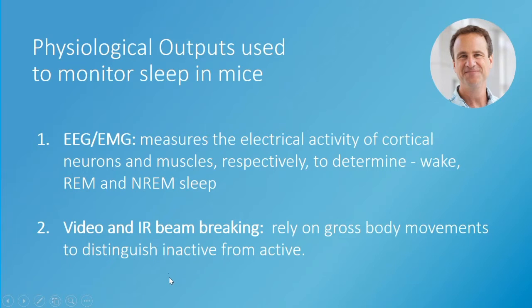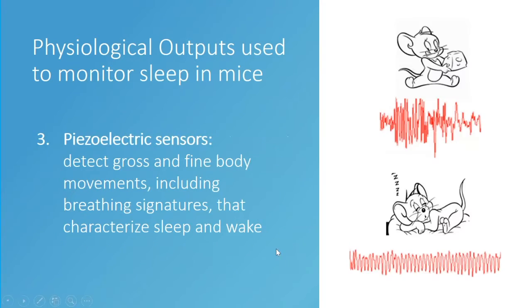Other people have used simple activity measures, such as IR beam breaking. For very active animals, that works reasonably well, in that animals that are highly active will be active during wake and inactive during sleep. But I think we'll show that our system is much more sensitive and picks up many more variables.